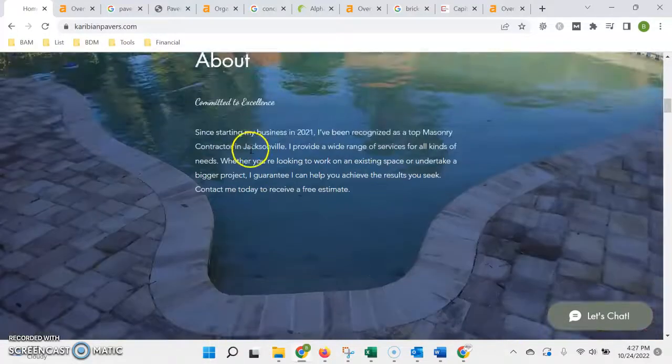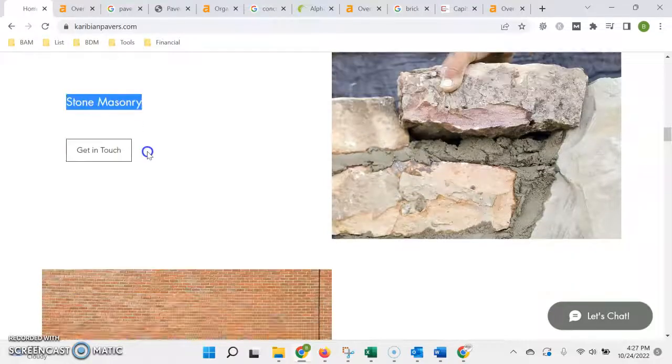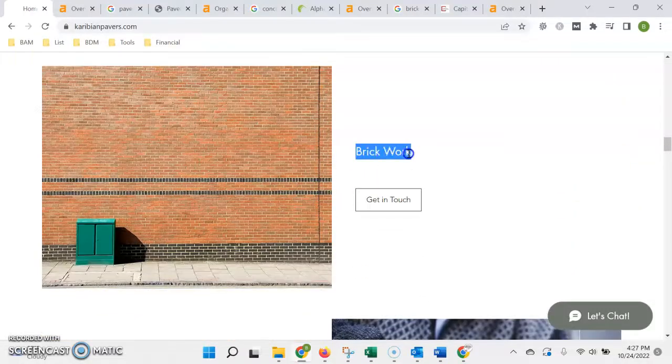Now, while it's counting all the words, it's also searching for those keywords, so any of your services and locations. However, this is where the number of words on the page really comes into play because you're only allowed to have one of those keywords for every 150 words of text on the page. So the more services or locations or keywords in general that you want to be found for means the more content that you have to add to the page. So for instance, stonemasonry is a keyword, same thing with brickwork. However, there's no content to qualify it.